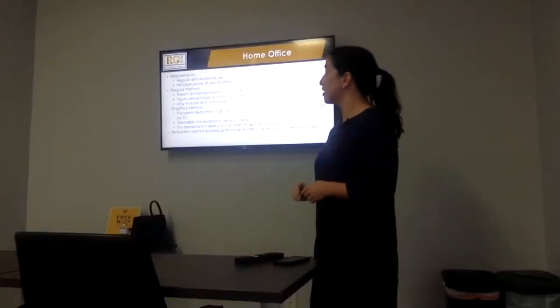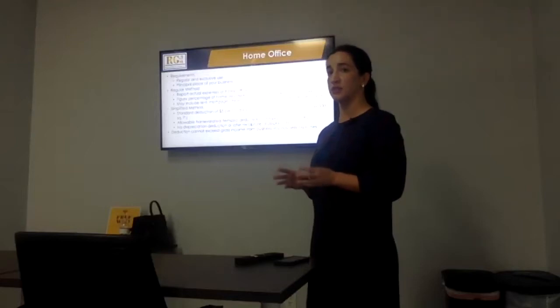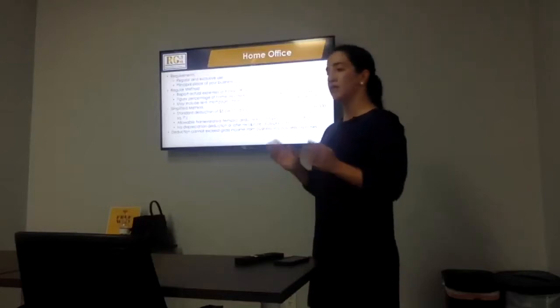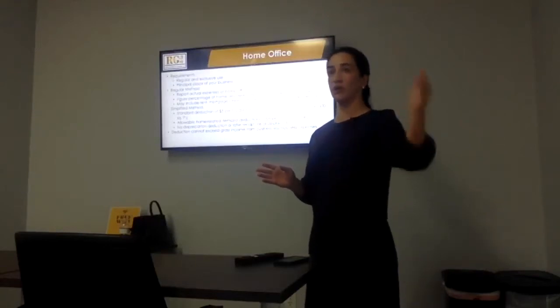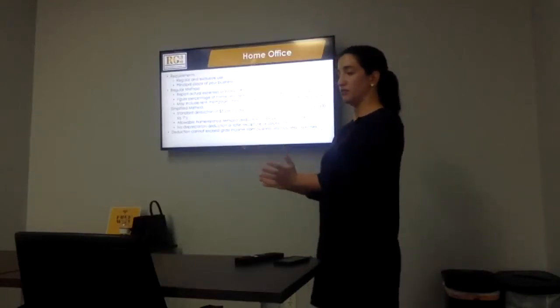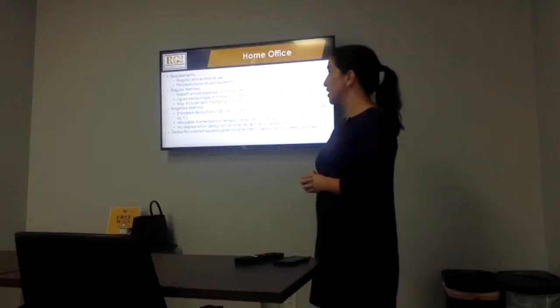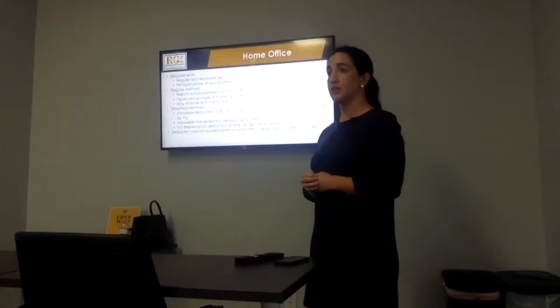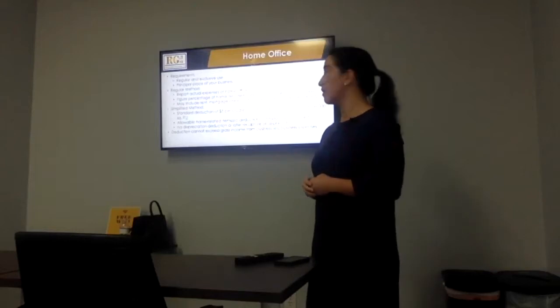The two requirements are it needs to be regular and exclusive. So that I feel like is the toughest one because a lot of people don't necessarily use it exclusively for business. But if you have an area, it doesn't even need to be like a wall or a door. It could just be a little nook that you have. But if it's regular and exclusive use and the principal place of your business, you can deduct expenses relating to your home office.